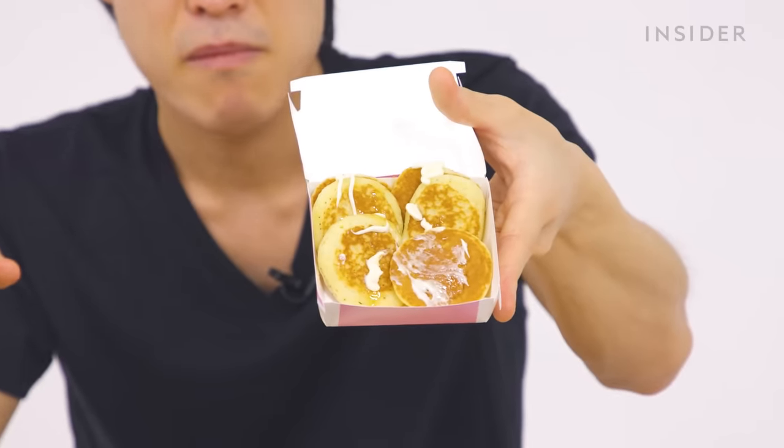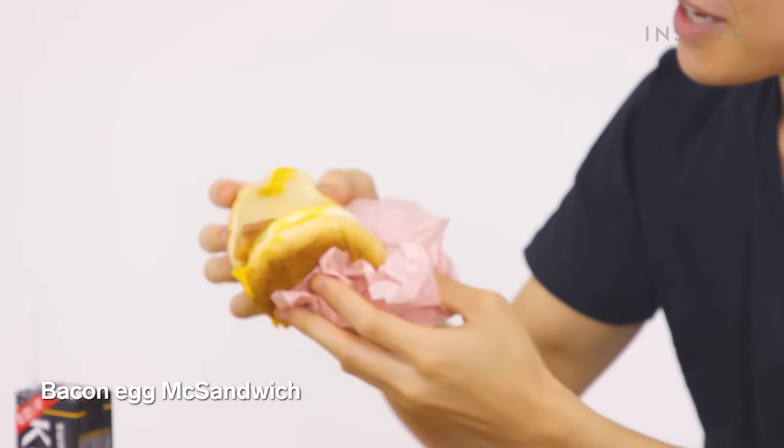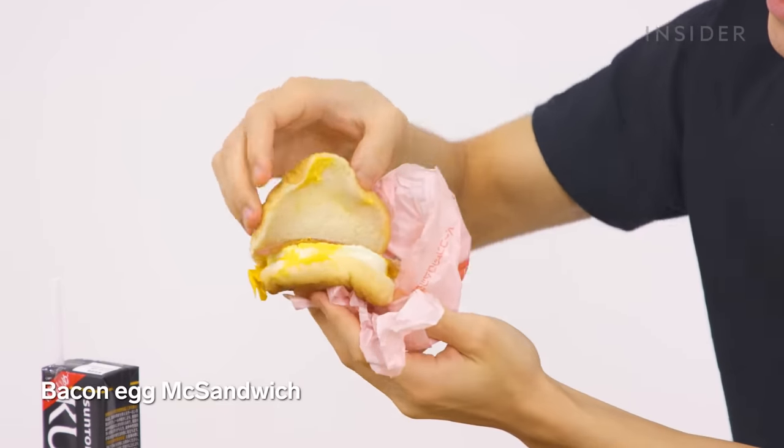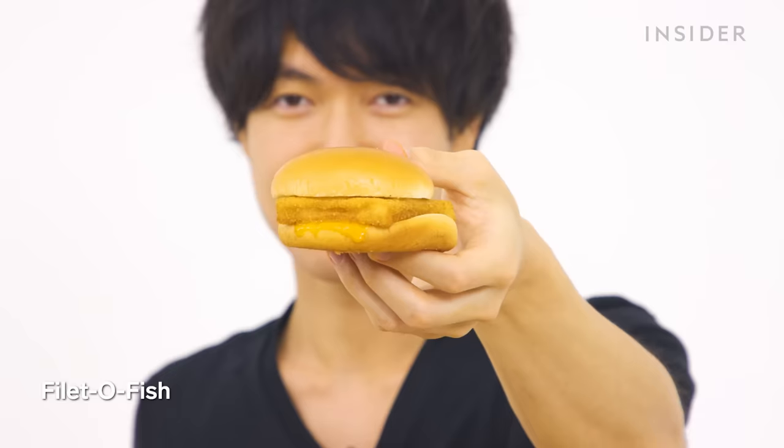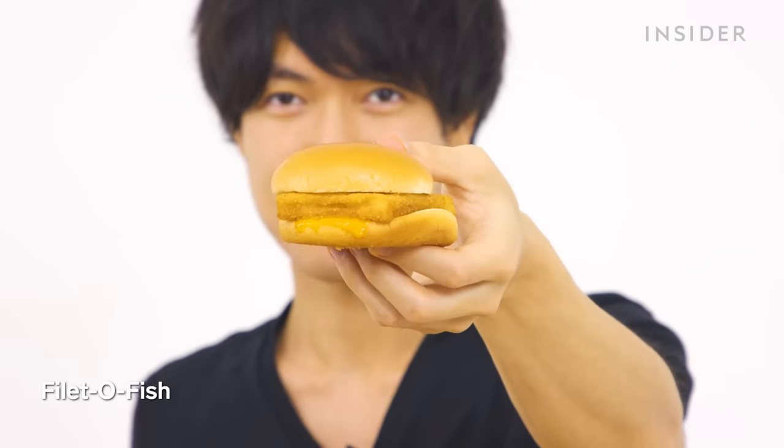I will get it. Bacon egg mac sandwich. So it's got bacon and round egg and cheddar cheese. That's it. And you might be surprised, we've got fillet fish. Ta-da! So fillet fish is on the breakfast menu. I guess Japanese people tend to eat fish for breakfast.